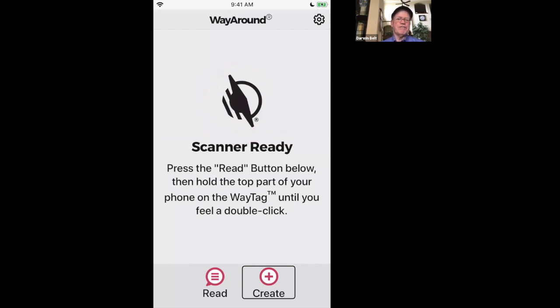So you see there's very few things on this main screen. The main two buttons are the read button and the create button. And once you've actually read a tag, there will be one more button that is edit. But since we've not read a tag yet, there is not an edit button. And on the Android, there is not a read button because the Android just automatically reads. You don't have to select the read button to do that. So Jessica, why don't you go ahead and read the way tag that you have, and we'll see what that has to say.